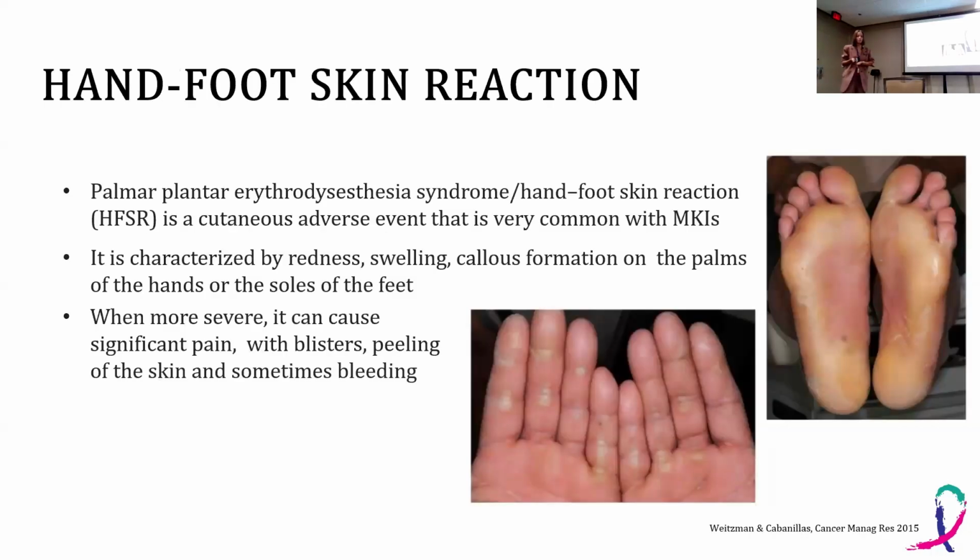The next side effect I wanted to touch upon is the hand-foot skin reaction, or hand-foot syndrome. This is another frequent side effect with the multi-kinase inhibitors. And what this entails is patients are going to experience redness, callus formation, swelling on the hands and feet. And at more severe stages, we can even see blistering, peeling of the skin, and it can be very painful. Some patients cannot use their hands anymore or cannot walk anymore. So it's very important to know if the drug you're on causes this or not, and to be mindful if these symptoms start developing.